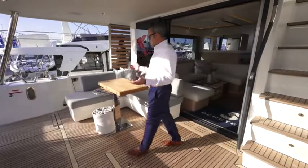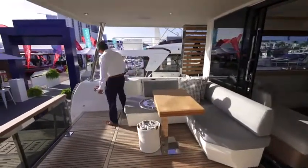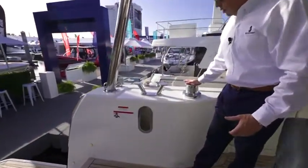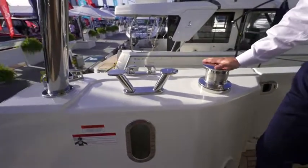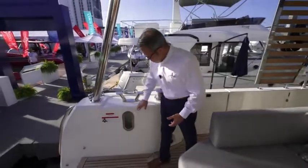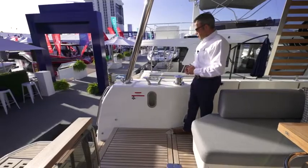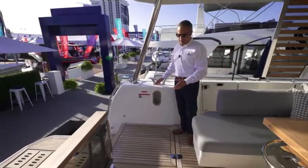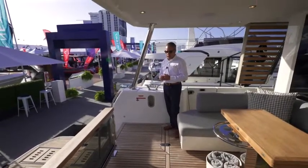A couple things that always stand out is just how well built everything is. Look at the size of the cleats. You've got capstans if you're looking to have different mooring scenarios. These are great for a boat of this size to make sure your boat's secure. I love that you've got a place to put the extra dock lines after you've tied up to the dock to keep this area clean and neat. It's just a really wonderful space to spend time.